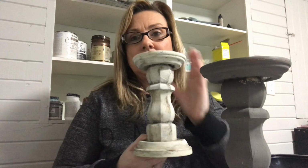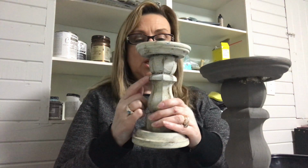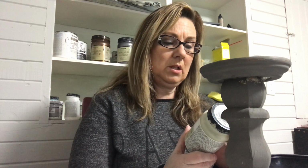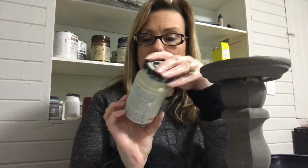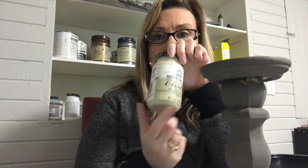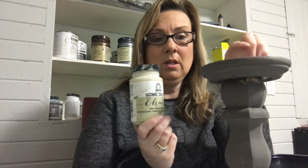This one's good. Get myself organized. Now, the small ones, as you can see, I'm going to do this kind of beigey color, and I believe I got this one from, where did I get it from? It might have been Walmart. It's the Folk Art Home Decor, I think it's Walmart, and it's called Oatmeal. That's the colour I'm using, so that's what I'm going to be doing on this one.